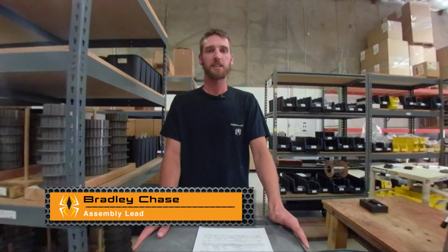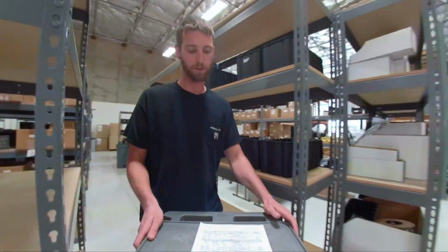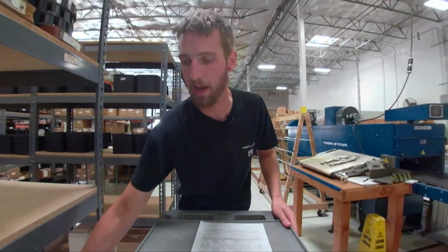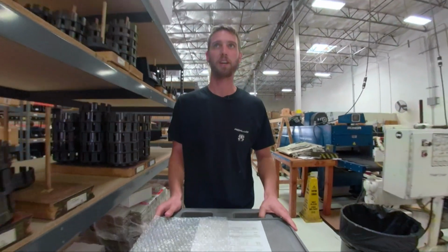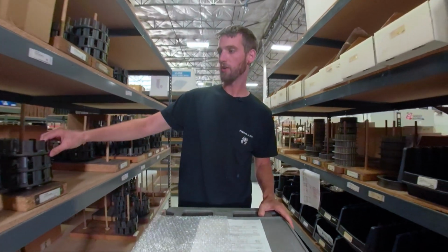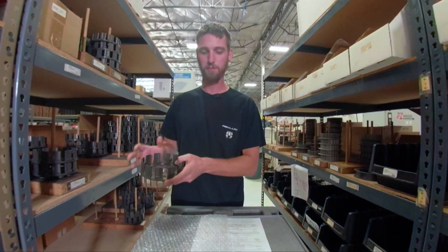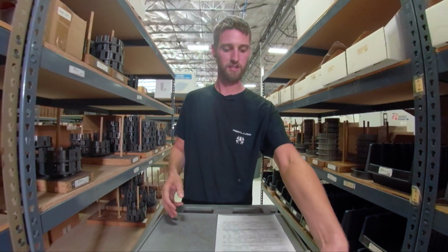Hi, my name is Brad Chase. I'm the lead of assembly over here at Rekluse, and today we're going to be building a clutch basket. So the first thing we do is we have our bill of materials right here. We're going to roll down. The first thing that we need to find is our bubble bag that the clutch basket's going to go into for protection. Then we're going to go down our aisle over here, and we are going to find a 170-009 Honda basket for this particular kit. We're going to put it inside of the 10x10 bubble bag to keep it secure.